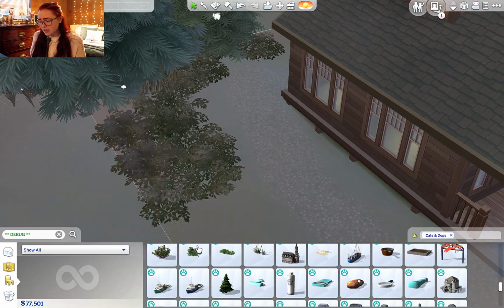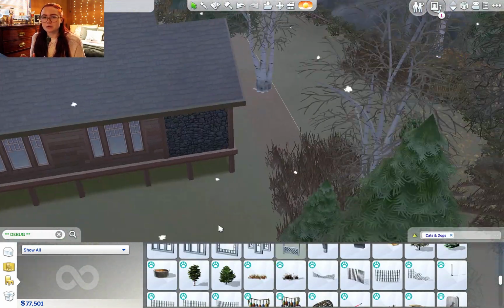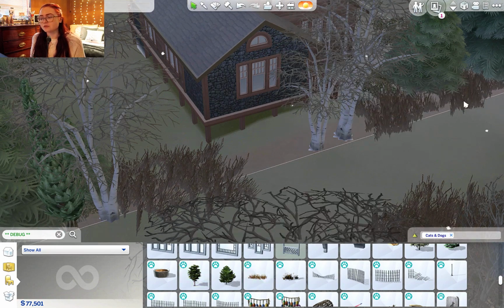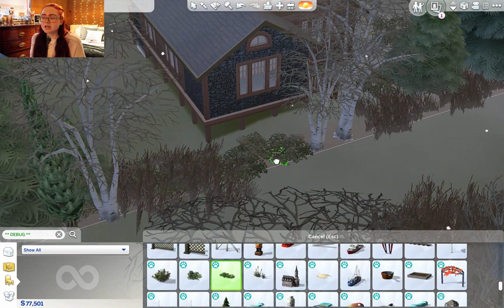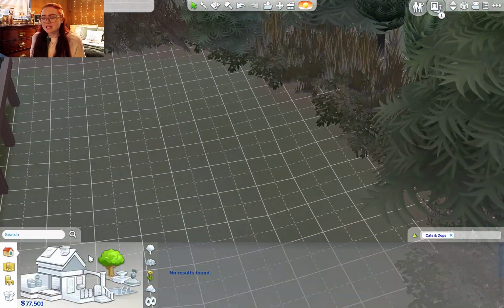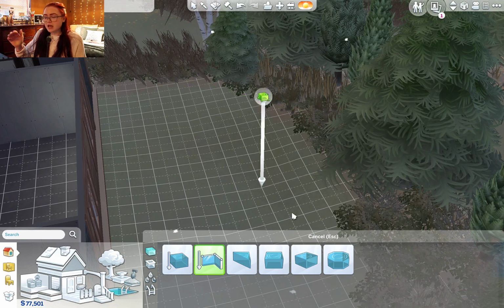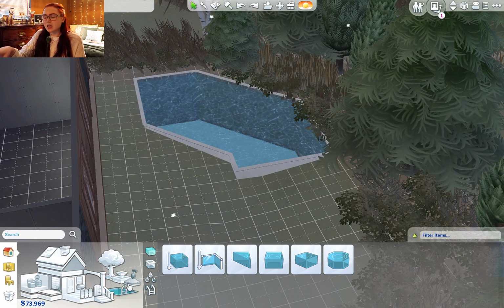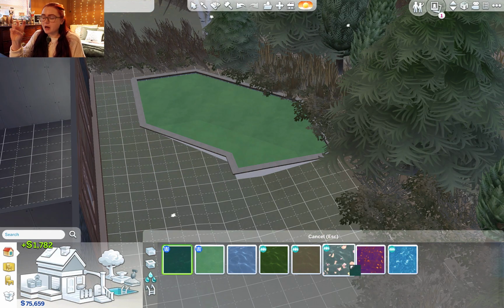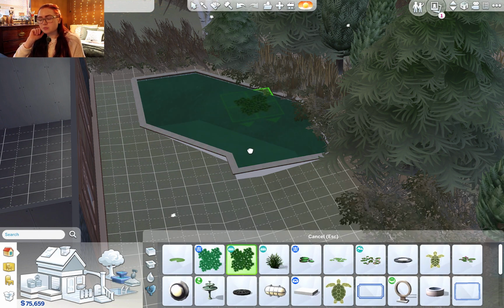But anyway, I do end up also drawing a pond. I wasn't initially going to make one, I was just going to leave it as a forest. But I had this really big empty space, and I wasn't quite sure what I wanted to do with it because I didn't think this house would have a pool. And I also built this house on a slant. You can see the pond has a little lip here. I end up covering it up with some plants.